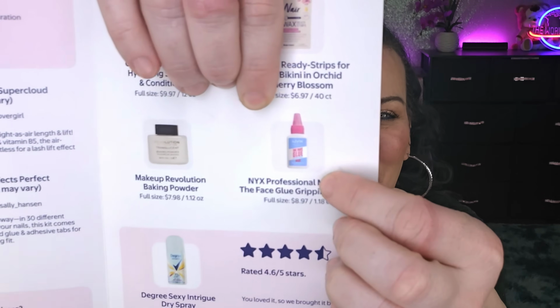It's called the Glue Grippin' Primer. And it actually looks like glue, you know, those glue sticks from school, the Elmer's. Because I don't really use primer. I probably should, but I just don't use it anymore. So the only other thing I would want is mascara. But then if I had to take one away, I mean, I'm happy with this, really.